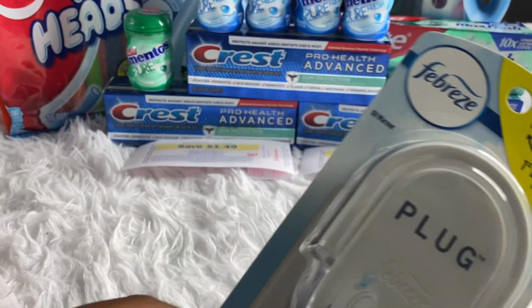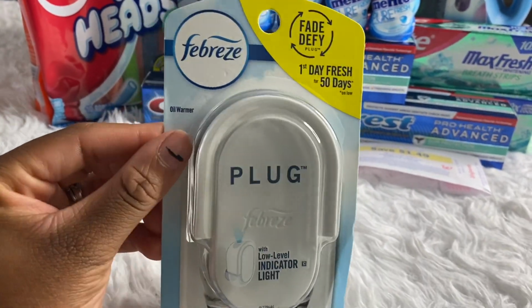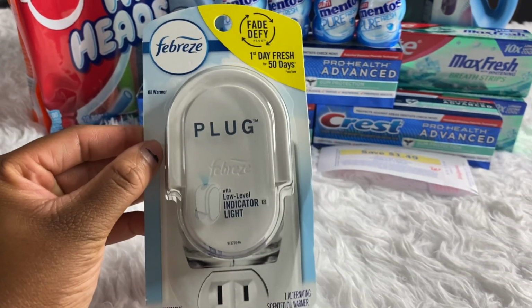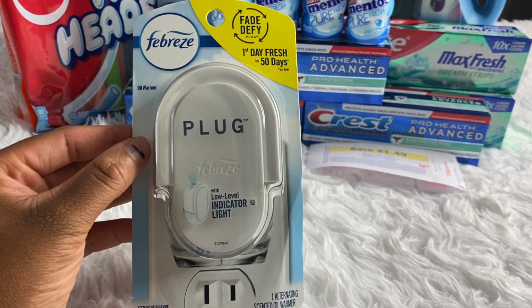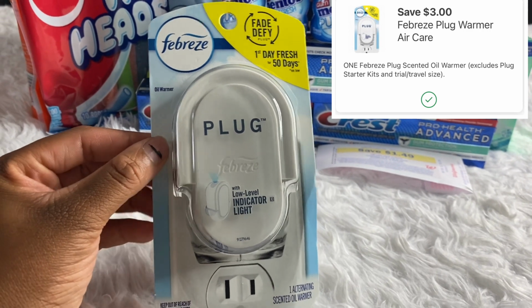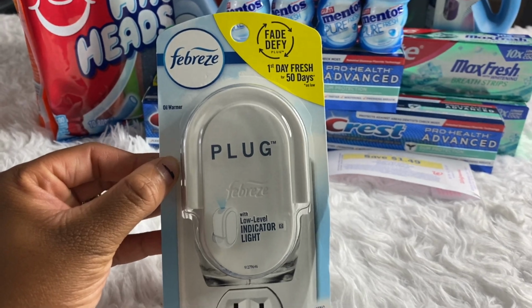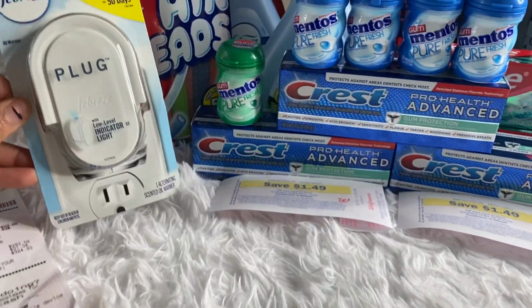So right here I have this Febreze plug-in warmer. You guys ignore my nails. This is priced at Walgreens this week for $3. We do have a $3 digital coupon, making this completely free. So this is a nice, easy freebie deal to do this week at Walgreens, y'all.